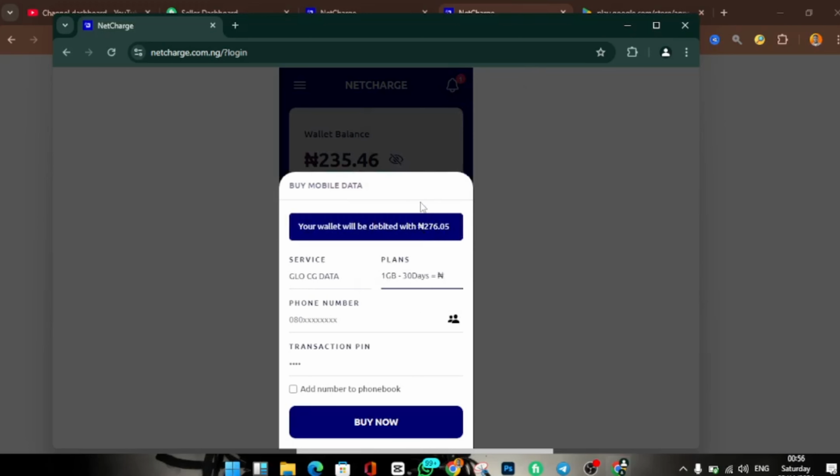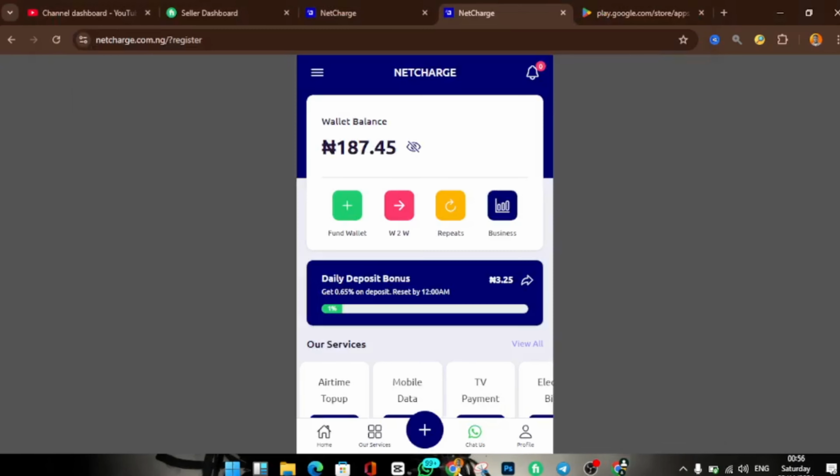So yeah, you can see a normal user will be buying this Glo data for 288 naira, whereas as a reseller you are going to be getting it for a sum of 276 naira. That is applicable to all other services as well.